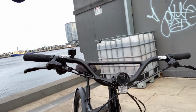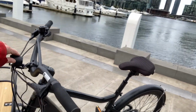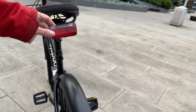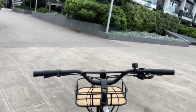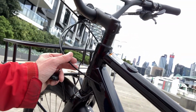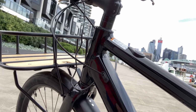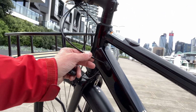You've got front lights here. Those front lights synchronise with the battery, so you turn it on, the lights come on, so you've got really good front, and back, a back light. They're great. Okay, you've got all the hidden wiring, which most of them have, and it's handy. They don't get in the way, which is good.